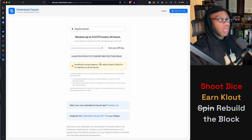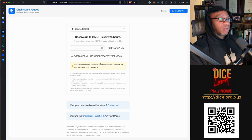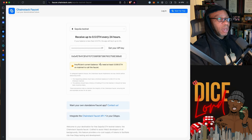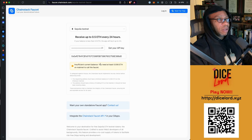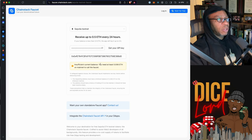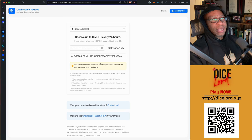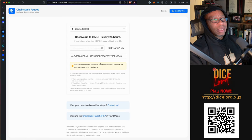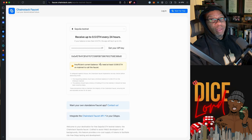Looks like the same thing. Insufficient current balance. You need at least 0.006 ETH on mainnet to call the faucet. Again, I don't understand the mentality behind this. I get that they don't want people taking advantage of their faucet, but at the same time, from a security perspective, I don't even create the conditions where I can switch back and forth between mainnet and a testnet with a wallet that actually has real ETH in it, and that prevents me from making any kind of mistakes. All my real ETH is somewhere else, totally air gapped.